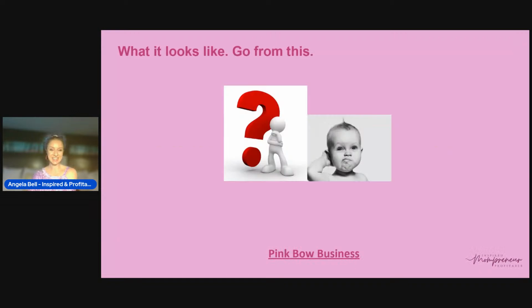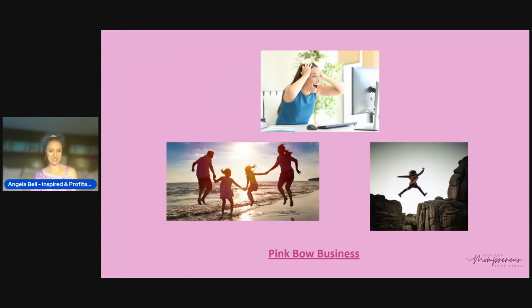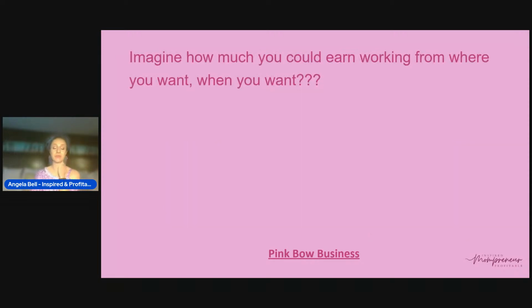Are you excited? You want to know what it looks like to go from this to this, right? Scratchy head. Oh no. Here we go. To this. Excited? Imagine how much you could earn working from where you want, when you want.